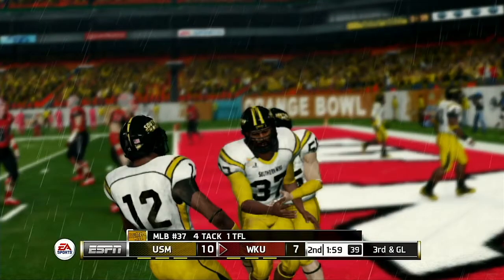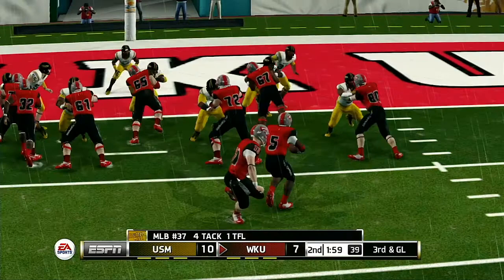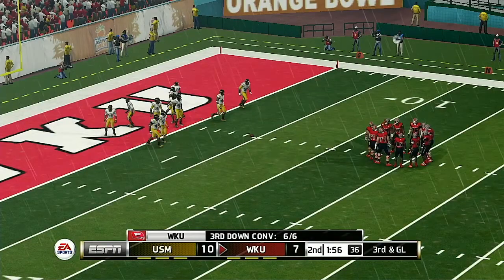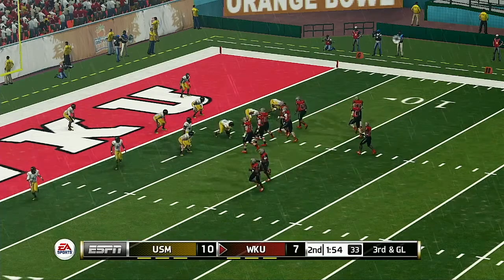Loss of one there for the halfback. How about the hit by the defender? Just a great job of pursuing the ball. And that's how you finish off a tackle. This is the 13th play of this drive.